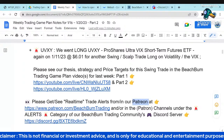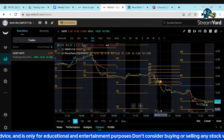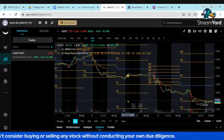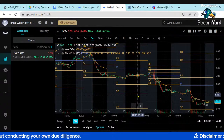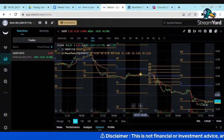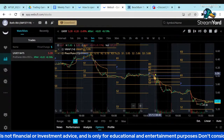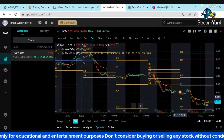So if we quickly look at this UVXY trade, again, I got in on the 11th. Prior to CPI, you can see they started to run it up early. I was a bit of a FOMO just because I was concerned that they would start running the VIX up going into CPI. So I got in after hours, at 6.01. We see that's right above that pivot point. Then the CPI, there was a very brief initial spike. I think it went up to about 6.15 very briefly, and then declined from there.